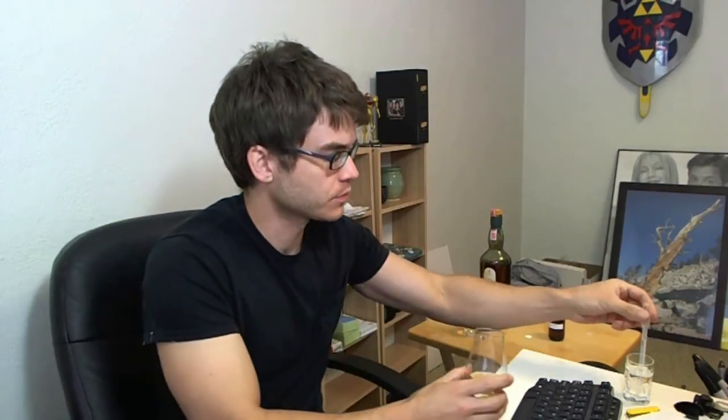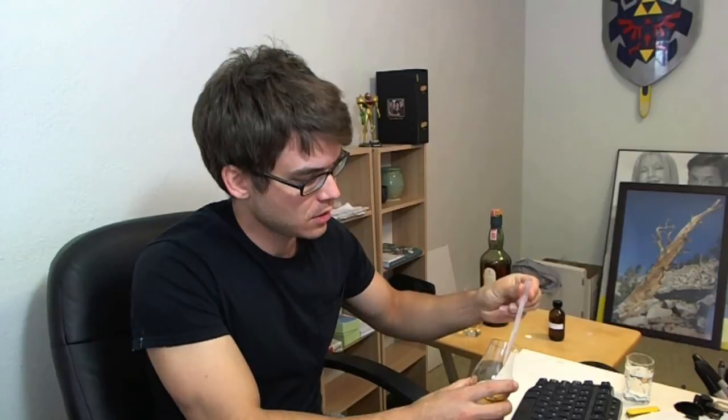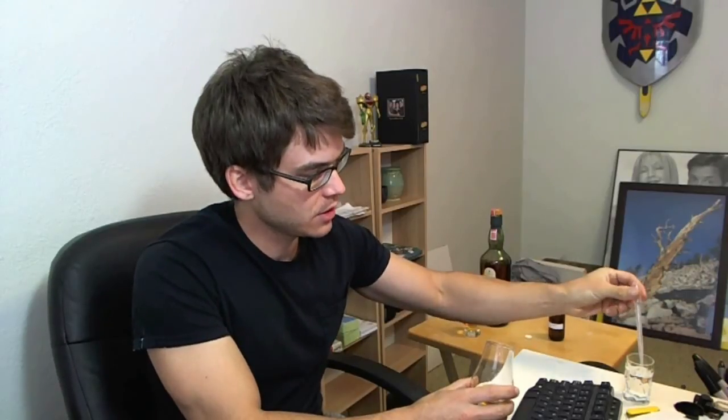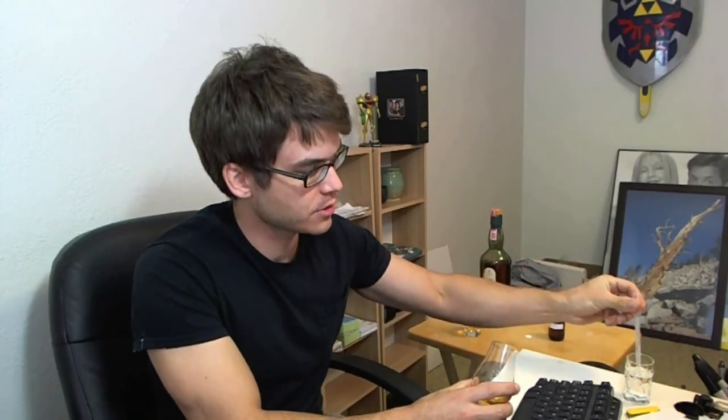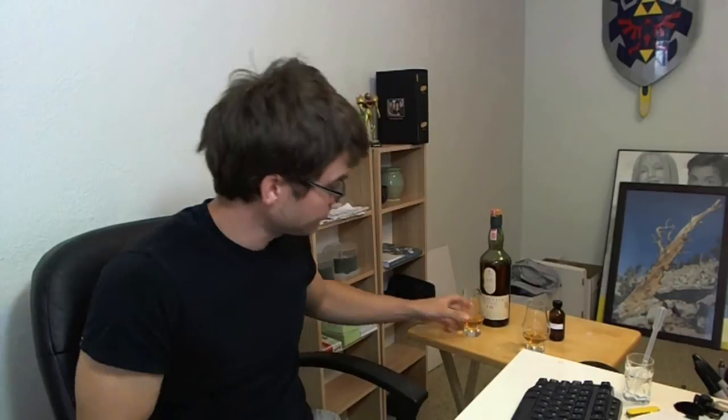Leather is there for sure. More woody than the Lagavulin. Just going to add some water and come back to it, maybe a little bit more. So it's 54%. Okay. I need a sip of water. Yes. So there's more of the fruitiness coming through now.